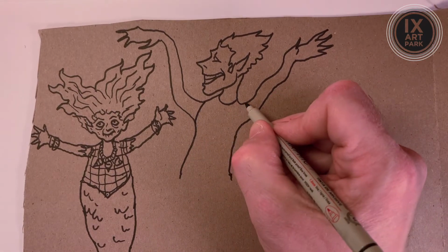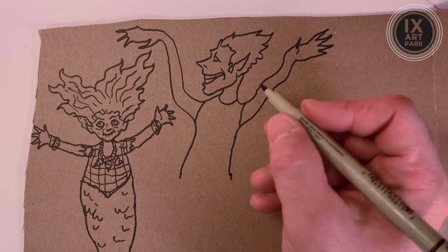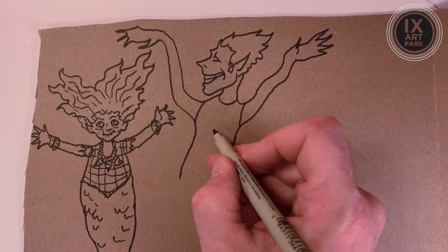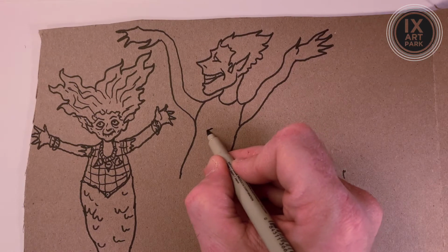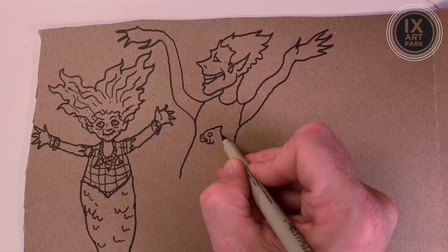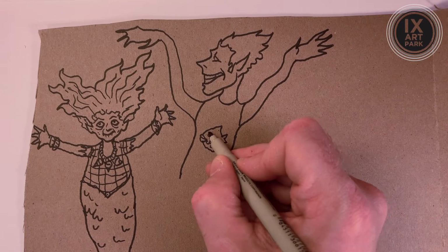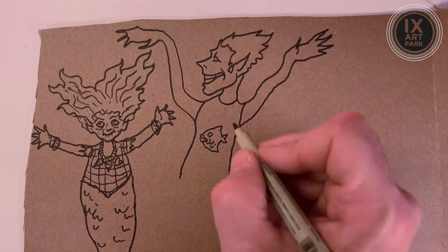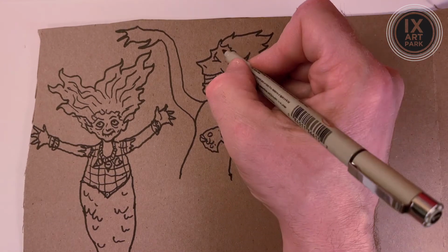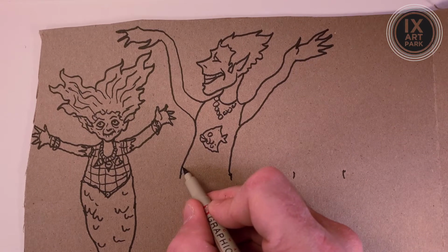He's wearing, my merfolk like vests. We'll give him that kind of, let's see, why don't we put something fun on his vest? He's wearing a vest with a fish on it. We'll draw a little fish on his vest. Sort of an angel fish there. That's nice. And we'll give him some jewelry as well. Merfolk like their shellware.